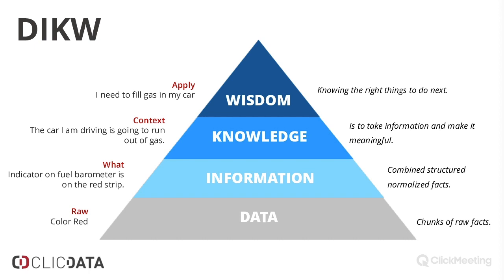Knowledge is the next step in this journey, and probably the most significant leap. It implicitly requires learning, whereas information can help us understand relationships, knowledge allows you to now detect patterns. It allows you to combine different sets of information. For instance, the fuel barometer on the red strip means that the car that I'm driving is going to run out of gas now. So I'm starting to add a little bit of context to this particular information that I have.